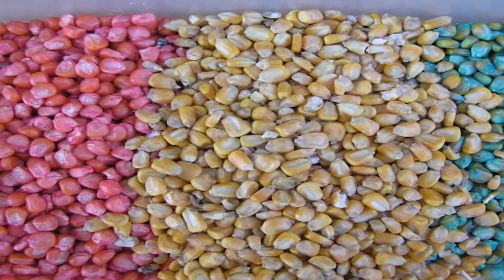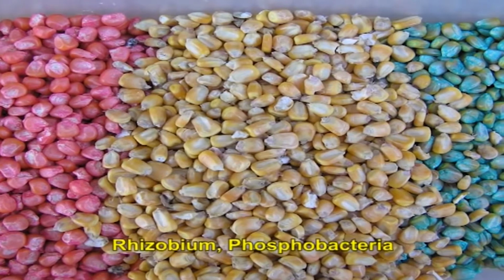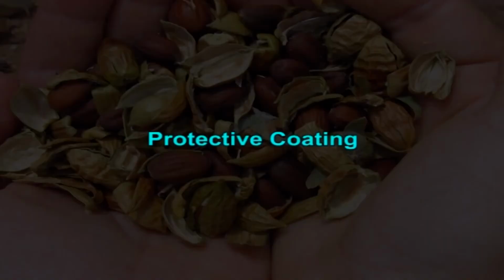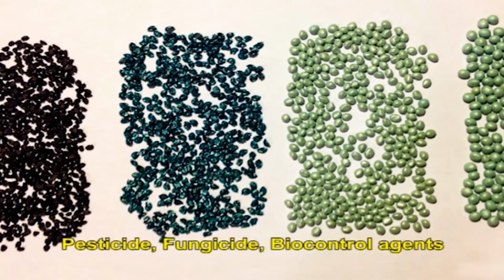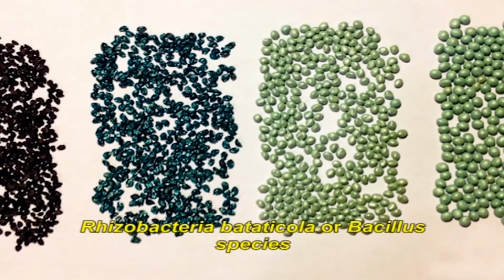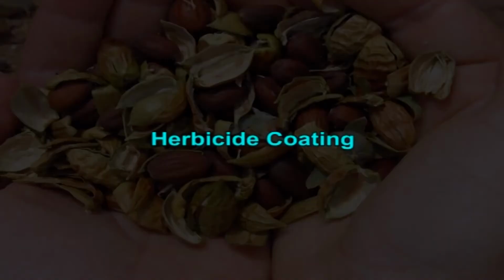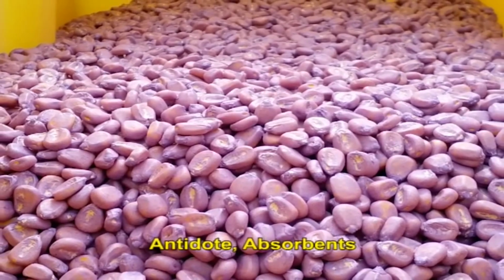In this, the filler material used are different biofertilizers like rhizobium, phosphobacteria, azospirillum, azotobacter, VAM, etc. Protective coating. In this, the filler materials used are pesticides, fungicides, biocontrol agents like Rhizoctonia bataticola or Bacillus species or Streptomyces, and antibiotics. Herbicide coating. In this, the filler material used are antidotes and absorbents.